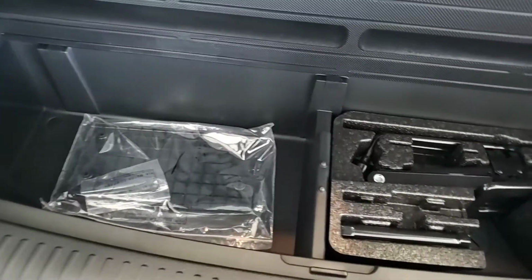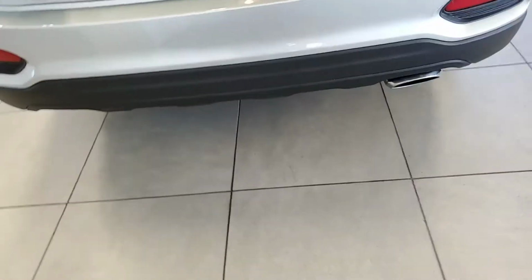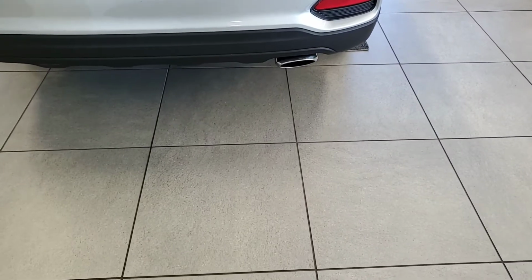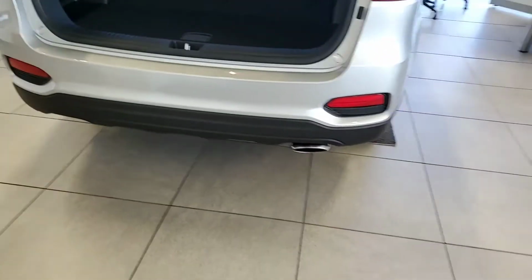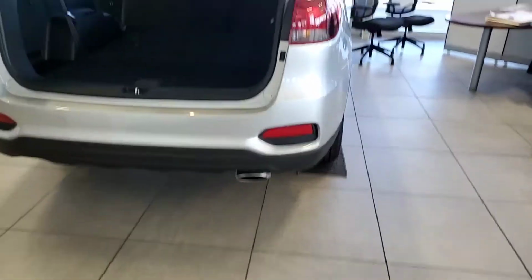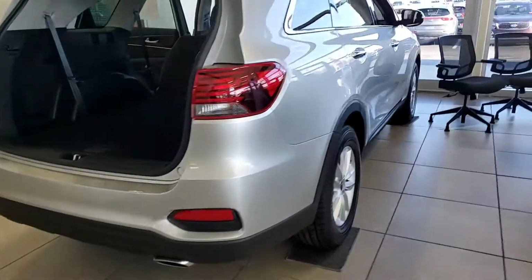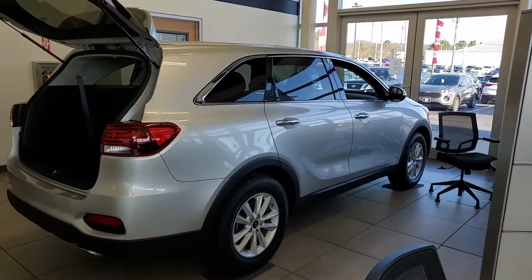Now, if you notice right here, you lift this up, you have your spare, which is underneath the car. Now, here's what I would do if I were you. I wouldn't ever change a tire. I'd call roadside assistance because you have that for 5 years or 60,000 miles. They'll come out and change the tire for you. Okay? Now, if you have any questions, please let me know.